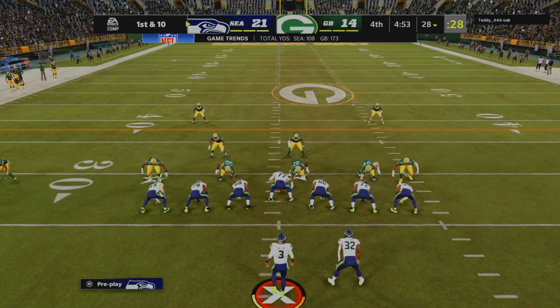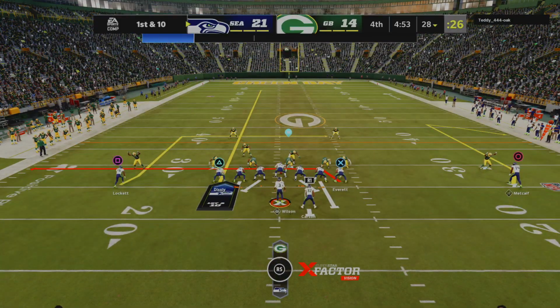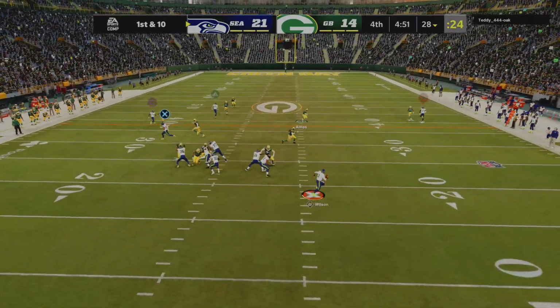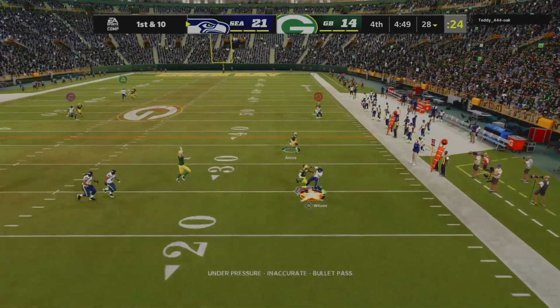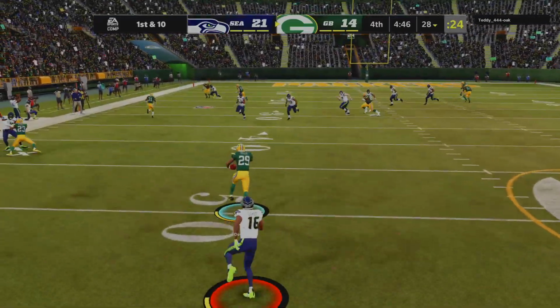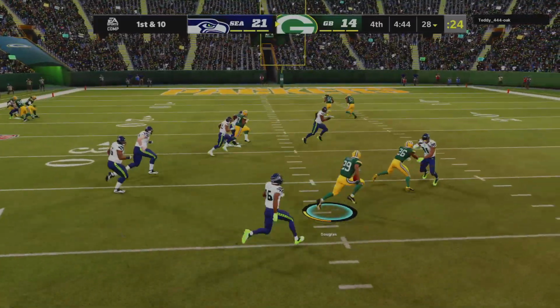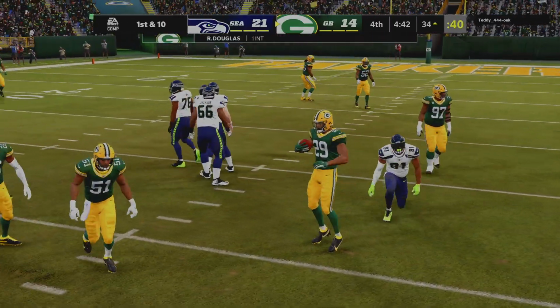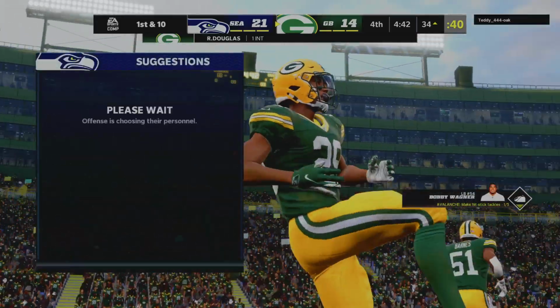Coming to the line here to begin their next drive, the Seahawks offense. Their lead back down to one score after the touchdown a moment ago. First down's a must on this drive as they start out here. And look at this. They get the turnover they needed, and it's intercepted. Rasul Douglas picks it, and a return to be stopped at the 34-yard line.